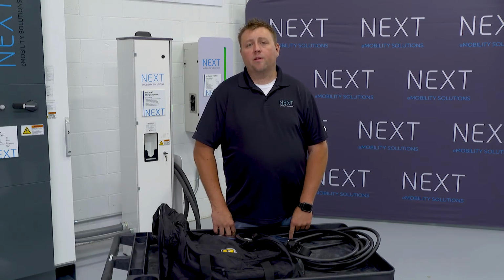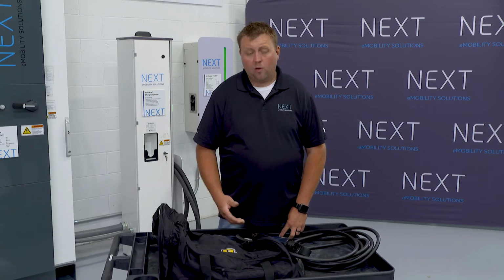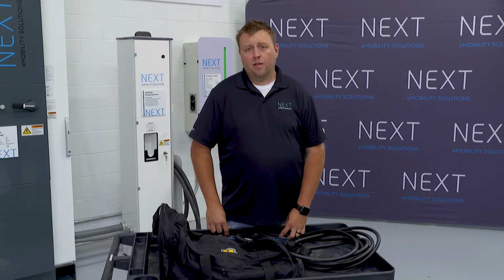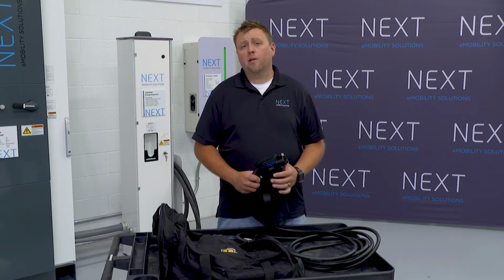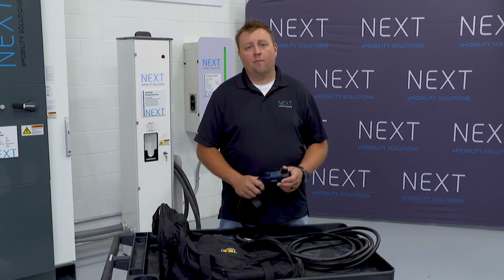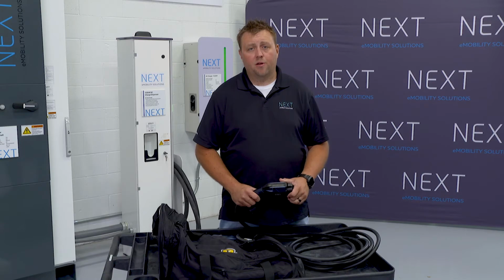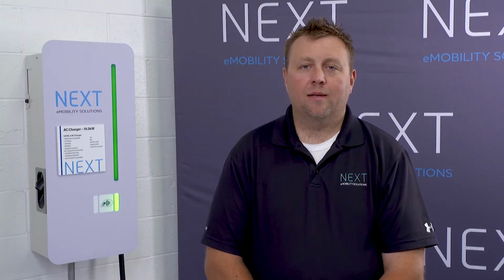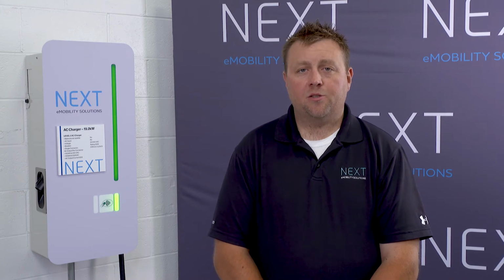Today there are currently 3 different levels of chargers available. The one in front of us here is a level 1 bag charger. This charger will typically come in the back seat of your passenger electric vehicles today. This charger will plug into our vehicle, but unfortunately we do not recommend it because it will take a really long time to charge. The charger behind me is a level 2, 19.2 kilowatt AC charger.